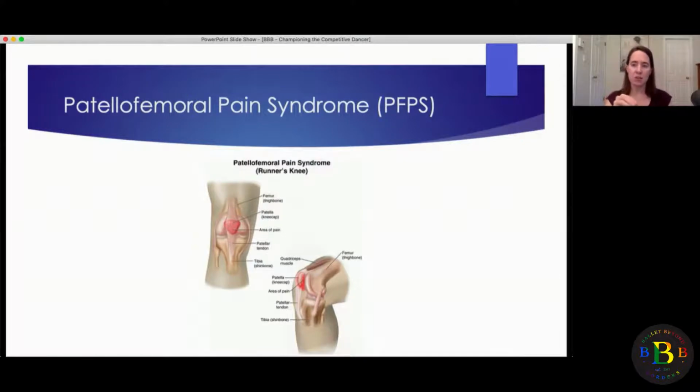Oftentimes in knee injuries, and actually I would probably say the vast majority of knee injuries, happen from things coming from either above, so in the hip or pelvis area, or from below in the foot area. So we're always going to be looking above and below the knee to see if there are things happening from a muscle perspective there that are influencing the mechanics of the knee.